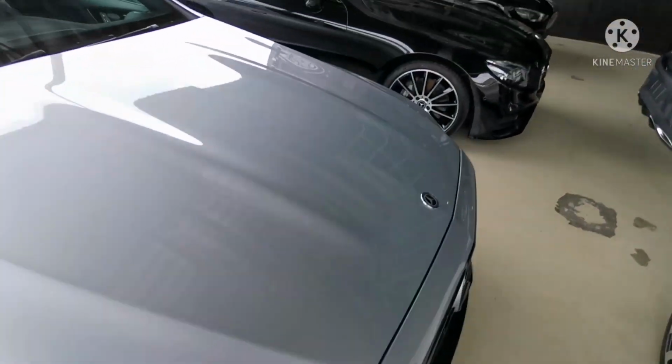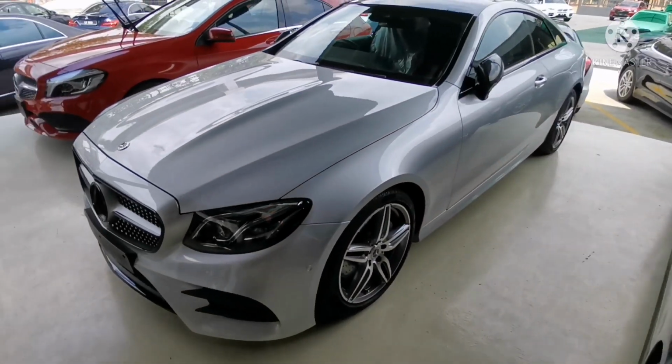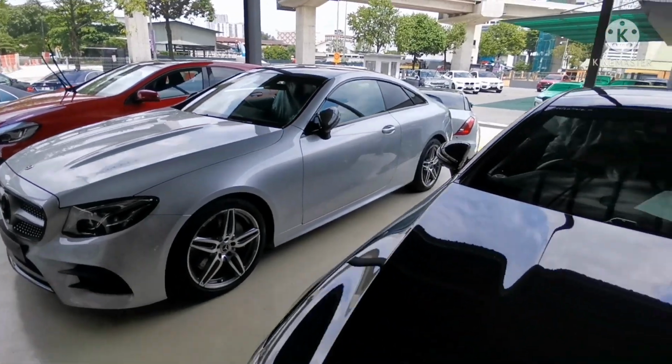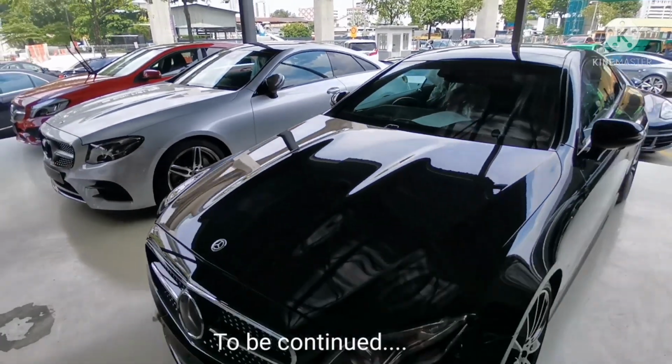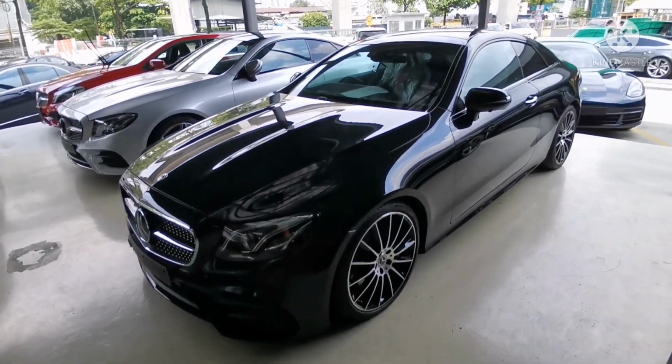Ini depan dia. Boleh tahan lah, boleh tahan. Okay, ini pun sama, saya rasa. Ini pun sama. Okay, tapi dia warna hitam. Kita tengok belakang.